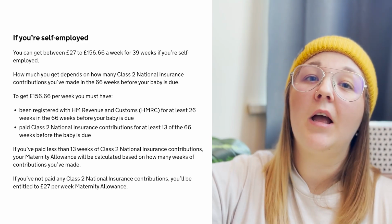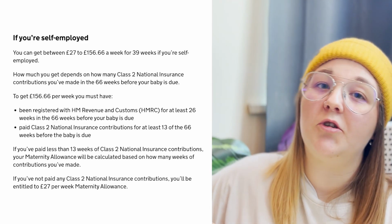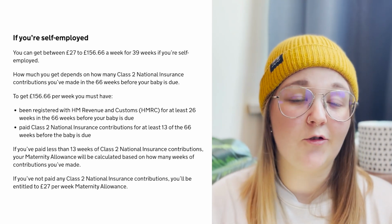Now, maternity allowance is paid to you by the UK government, so it doesn't come from your employer. You're also entitled to this if you are self-employed. Now, personally, I don't really have experience with being self-employed or what you have to do in order to apply for this being self-employed. I'm pretty sure it's the same as the way I applied for this, but I will just leave a graphic up on the screen of what you're currently entitled to if you're self-employed.